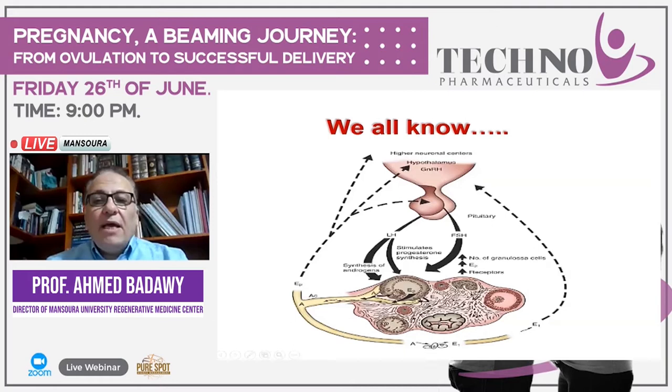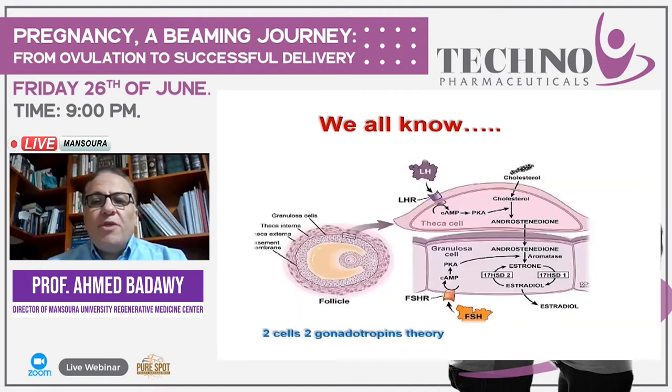You know, there is a theory that Falck made in 1966 saying that we have two types of cells present in the graafian follicle: the theca cell, the outer layer, and the granulosa cell, the inner layer. The theory says that under the effect of LH the theca cell changes cholesterol into androstenedione. The granulosa cell takes the androstenedione under the effect of FSH, using an enzyme called aromatase, and converts the androgen into estrogen. Simply, I have two types of cells, granulosa and theca, two types of gonadotropins, LH and FSH, and two end products, androgen and estrogen. That's actually what is happening at the graafian follicle level.